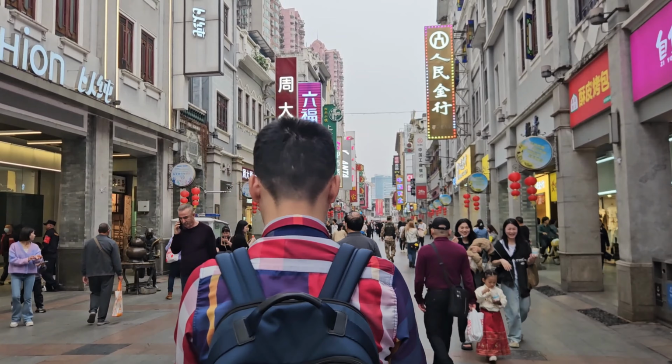Actually, in my mind I started to think that I'm in the old China, and actually it's quite new now, but I imagine 1995. Talking about 1995, this pedestrian street is the first pedestrian street that opened in Guangzhou. I don't remember exactly the day, but it opened in September 1995.